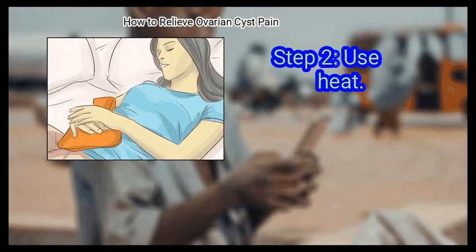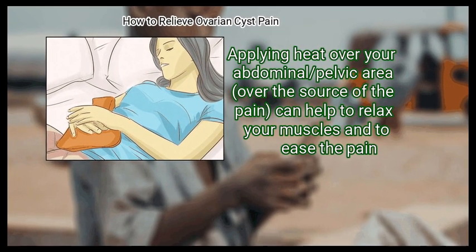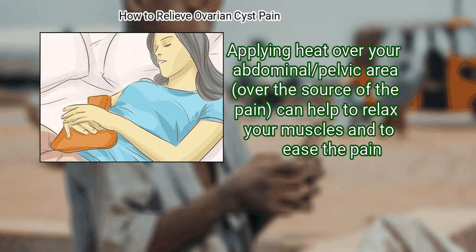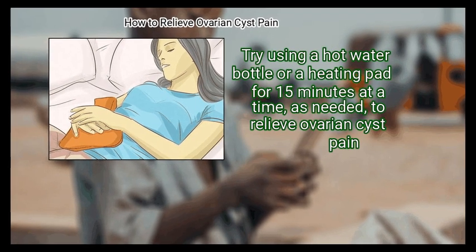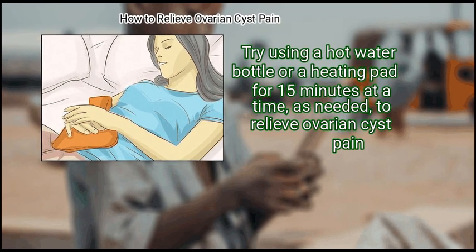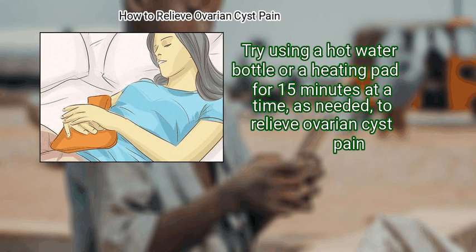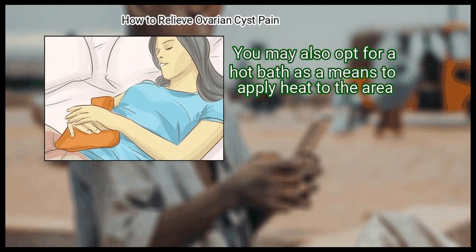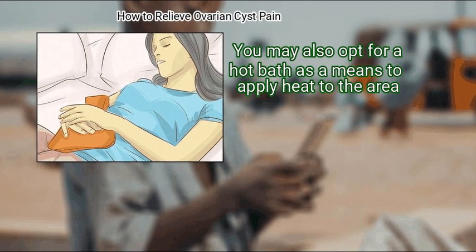Step 2. Use heat. Applying heat over your abdominal, pelvic area, over the source of the pain, can help to relax your muscles and to ease the pain. Try using a hot water bottle or a heating pad for 15 minutes at a time, as needed, to relieve ovarian cyst pain. You may also opt for a hot bath as a means to apply heat to the area.